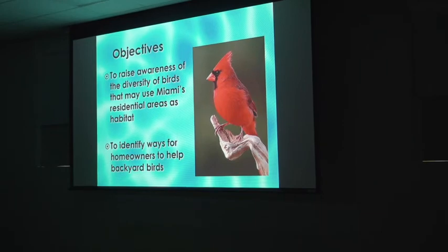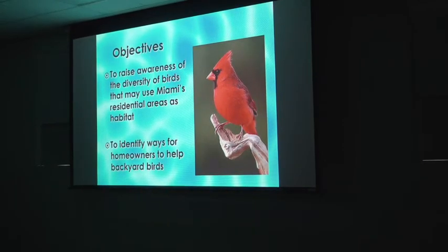So my objectives for this presentation, I have two of them. One is to just give you an idea of the diversity of birds in South Florida, and even the diversity of birds that can be found in backyards. In this presentation, I'm going to show you photographs of nearly 100 different species of birds, and that's not all of them. That's probably only a third of the birds that can show up in backyards here in Miami. If I showed you all of them, we'd be here until tomorrow. So I had to limit it to just some of the highlights.